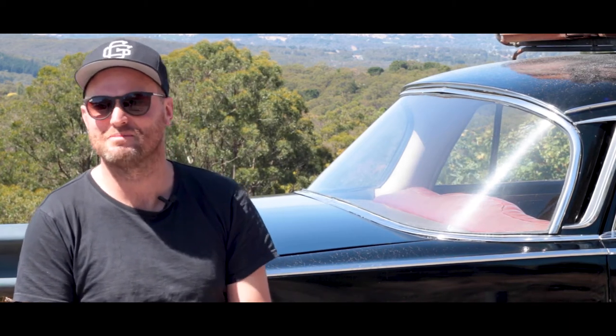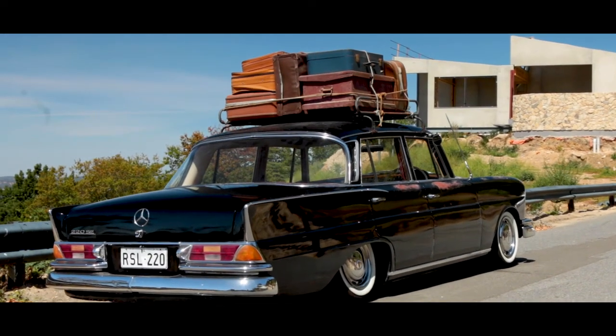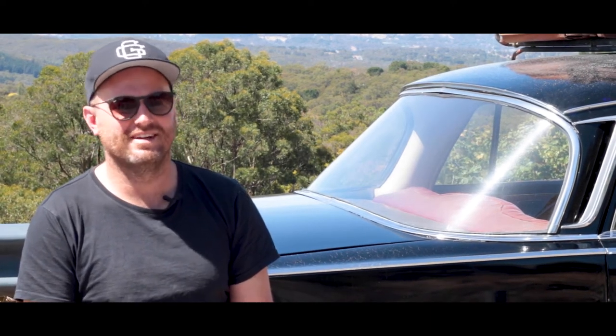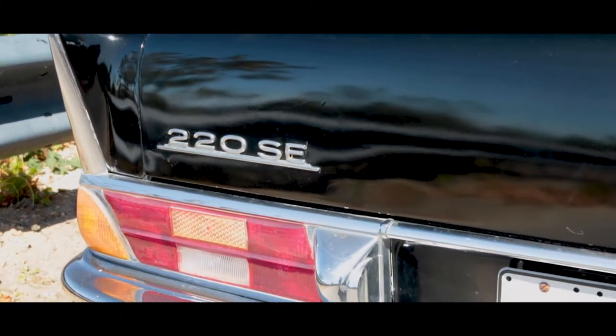Obviously not out to set any land speed records with it. It's purely a cruiser for me, so it rarely sees over 60. It's fine. As I said, my days on the roads of going fast are done. It's pretty hard to do these days, and there's no need for it. I can go to the track now, and I just thoroughly enjoy jumping in something and literally just cruising around.